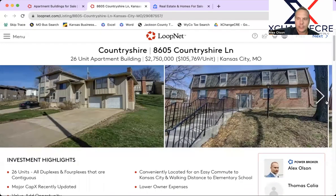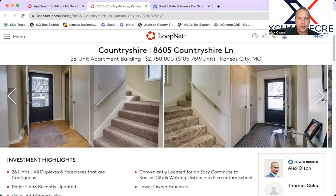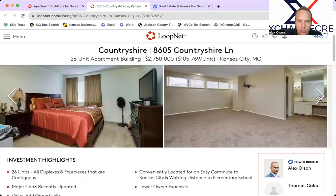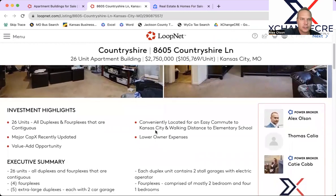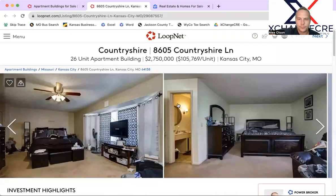And so we can look at this together, but basically you're getting these fourplexes and duplexes here at around $100,000 per unit, maybe a little bit more. The duplexes are 2-story plus a basement plus a 2-stall garage on most of those. So actually, it's a great little property here. If you're needing something under 3 million bucks, you get fourplexes and duplexes for 105,000 a unit. So let's take a look at that one together for sure. And I look forward to hearing from you about that one.